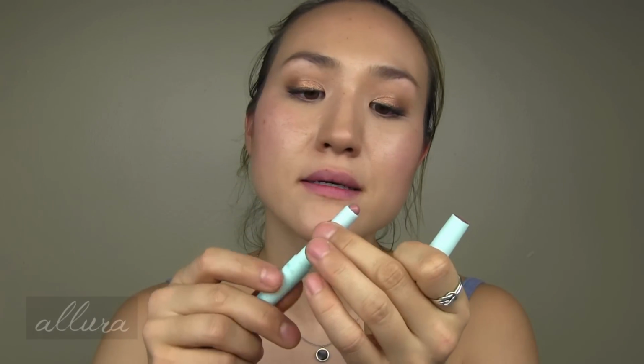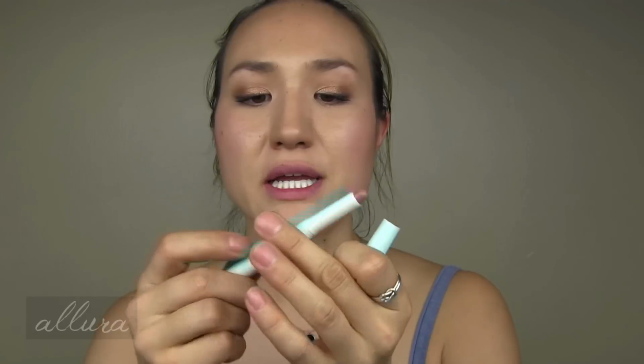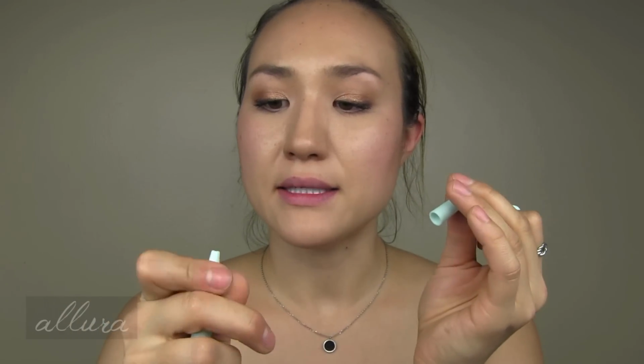So on the one end, the thicker end, which of course I just nicked, is a lipstick. Looks pretty browny, rosy brown. And on the thinner end, you have a lip liner. So let's go ahead. Oh yeah, this is definitely a brown-based nudie mauve shade. The shade description on the website says light-toned rose. Don't know if I would agree with that.